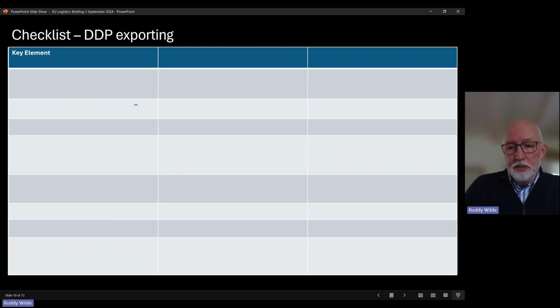So we'll come back to the question of cost and samples and events. First of all, just for DDP exporting, I wanted to go through the checklist, for companies who perhaps are not already doing this. It might be helpful and good as a reminder.